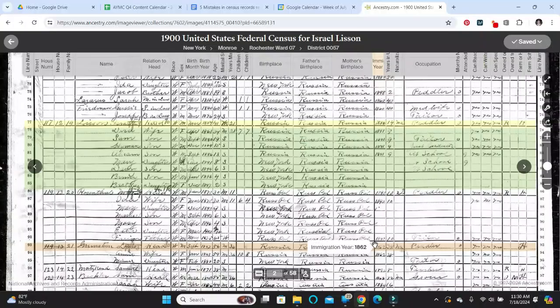I want to turn the camera around, take you into the 1900 census for Israel Lisson, and show you a really interesting story that I was able to pull out from just that one census record. Okay, so we are over here at the 1900 census for Israel Lisson, my husband's ancestor. He was enumerated in Monroe County in Rochester, New York. So the point here is to show you the story that we might miss if we weren't looking for the full story of Israel.